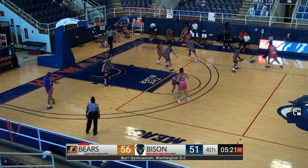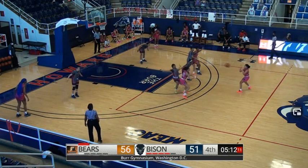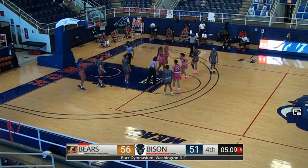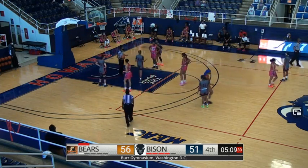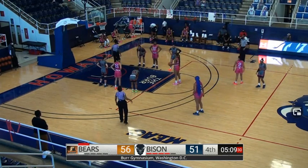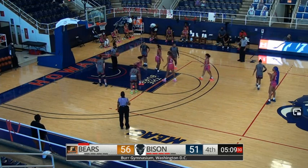Kaya Creek receives the inbounds pass. Creek gives it over to Warren. Warren passes it over to Jayla Thornton. There's another foul on the floor. Three fouls in one possession. You're Coach Davis, you're not happy about that. Yeah, and you're at the shooting. Fort Davis, first attempt is no good.